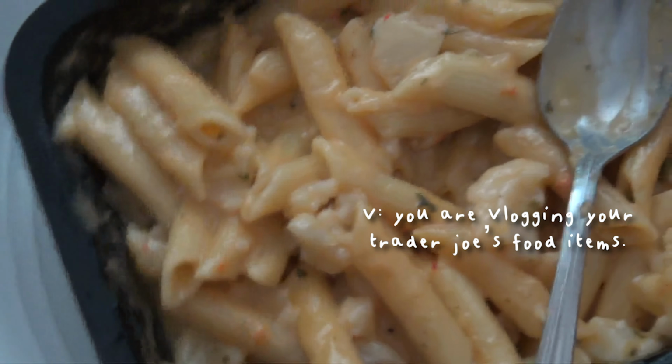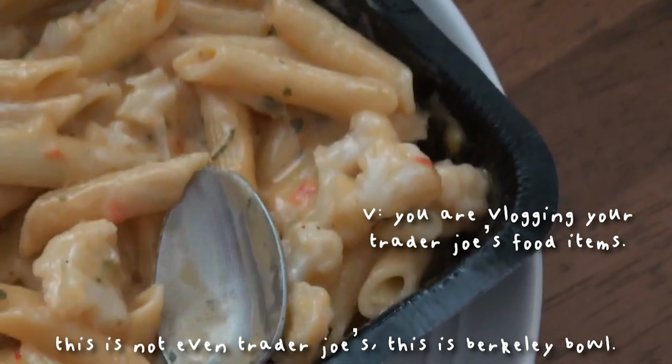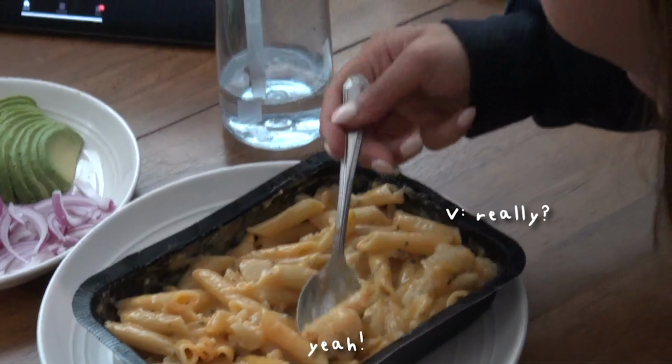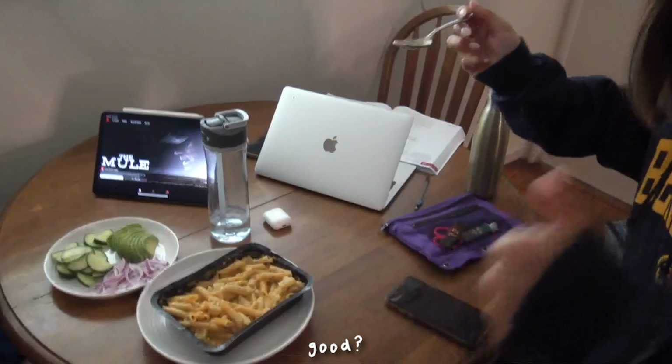You are vlogging your Trader Joe's food items. This is not even Trader Joe's, this is Berkeley Bowl. Oh! Mac and cheese cauliflower. Yeah, have a bite. Really? Yeah. Good. Trying as a chef.